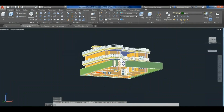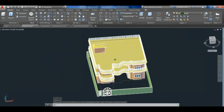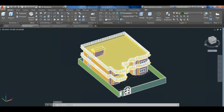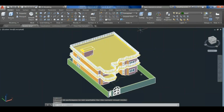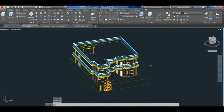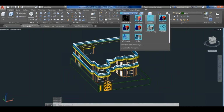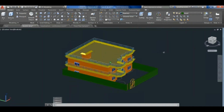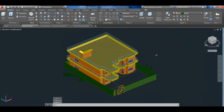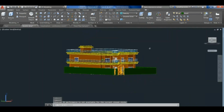But what if we wanted to present that to a client at a conceptual stage of a project, and you just wanted to make it a bit nicer looking and a bit more presentable for them? So you go up to your view and you can choose the conceptual option to view it. There's also realistic hidden lines, which just gives it a black background. And if you had materials applied, which you can apply within the AutoCAD full version, you can apply materials there as well. And as I said, you can send it to cloud.